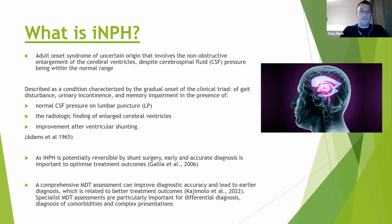When we think about the actual condition, we'll talk around symptoms, but a clinical triad of a gait disturbance, urinary incontinence, and memory impairment. And as I said, it's normal CSF pressure on a lumbar puncture. You might have a radiological finding of enlarged ventricles, and actually they confirm the diagnosis that someone improves after shunting. Obviously, that's what we're trying to improve, not just shunting everyone and seeing who gets better, trying to be a bit more selective and objective with our treatment.